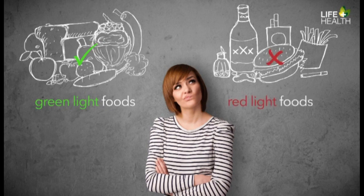There's actually a spectrum of healthy food choices. On one end, we have whole plant-based green light foods, and on the other end, we have the worst of the worst red light foods. The more choices you make towards the green light end of the spectrum, the healthier you will be. But health is a journey that happens one step at a time. If you're frequently eating red light foods like processed or red meats, it's a step in the right direction to replace them with white meats such as poultry or fish and only eat it once or twice a week.